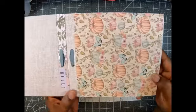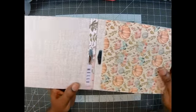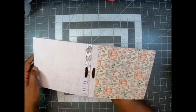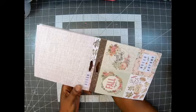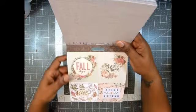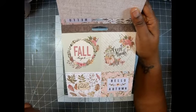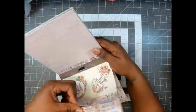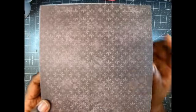All right, these are the next ones. Ooh, I love that teal butterfly. So pretty. And then this looks like a weaved pattern, tweed or something. Very pretty. And then we have the cut apart. Well, they're cards. Fall hugs, give thanks, fall. Hello, autumn. I actually really love that one. And then it's got that deep brown with the design on it for this one.